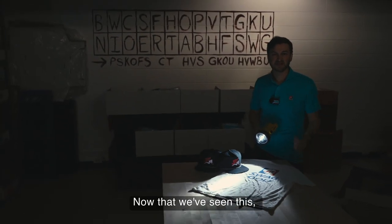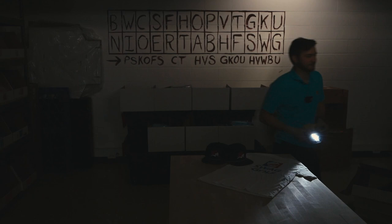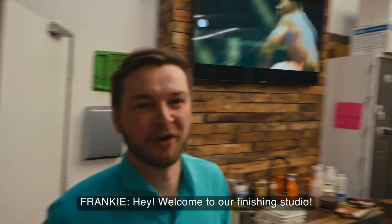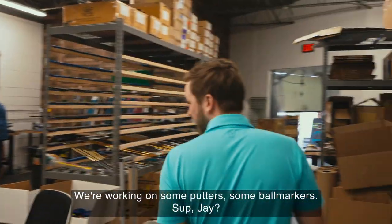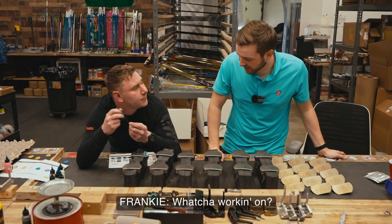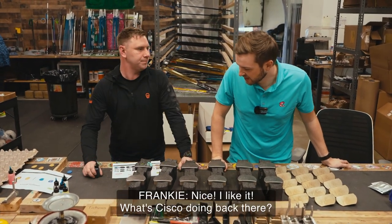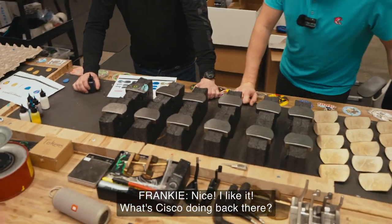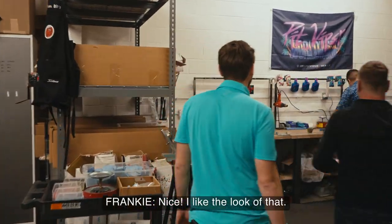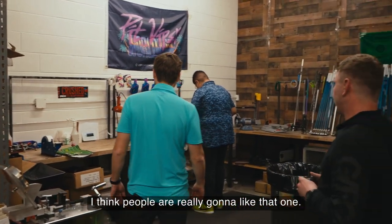Now we've kind of seen this, let's go take a look at some putters. Hey, welcome to our finishing studio. This is where we do all the metal work. We're working on some putters and ball markers. What's up, Jay? What's going on, Frankie? What you working on? I got some putters for April. Nice, I like it. What's Cisco doing back there? He's cutting and gripping putters for our April release. Nice, I like the look of that. I think people are really gonna like that one.